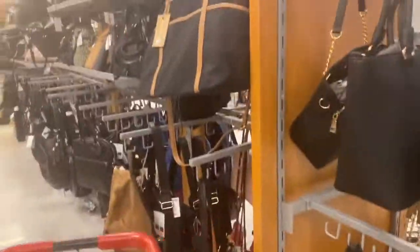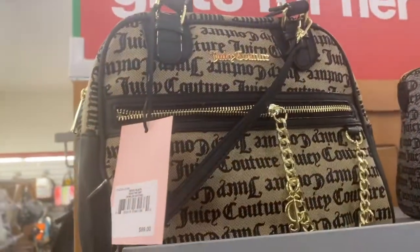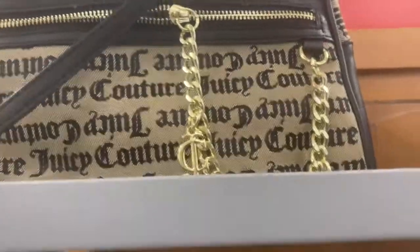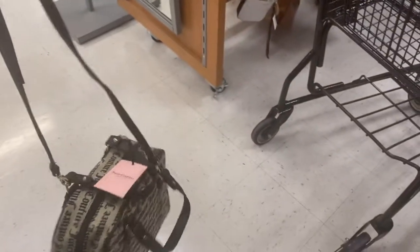All right, y'all. So it's a little loud in here, but I normally go down the bag aisle first. Look and see if there are any purses I want. The Juicy Couture black leather bag is pretty. Oh, this little baggie is cute. It's so cute. Like a little side bag. It's $25. This is cute. They got it in black as well, and in gray. I like that one. I just don't like that the chains look kind of cheap.